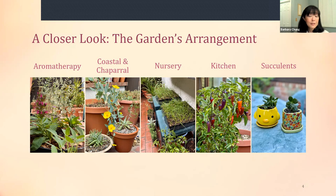Aromatherapy, which are aromatic plants, sages and sagebrush and such. Coastal and chaparral plants, and really aromatherapy is kind of a subset of the coastal sage scrub, but I'll go into more detail on that in a bit. A nursery where I propagate mostly native plants, also some edible, medicinal, and kind of personally significant plants. I have a kitchen section that has food plants, chili peppers and tomatoes and onions and such. And finally, succulents like jade, echeveria, classic drought tolerant plants that do well as house plants or outdoors, what have you.